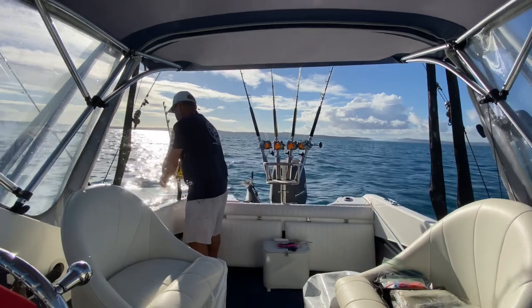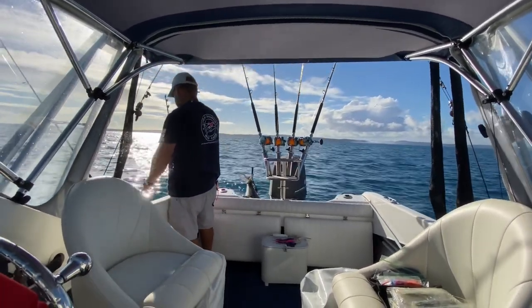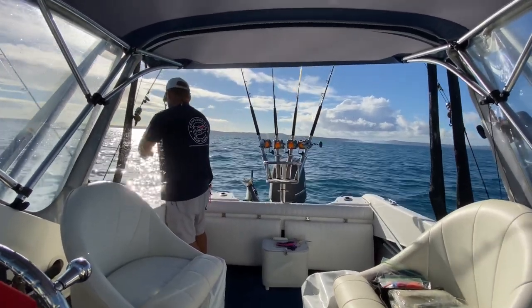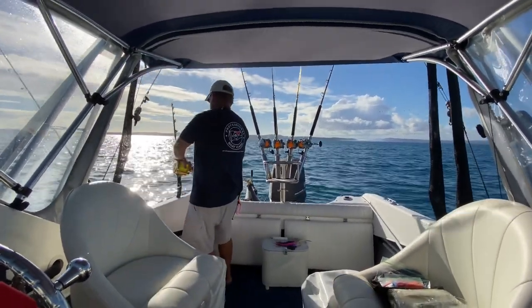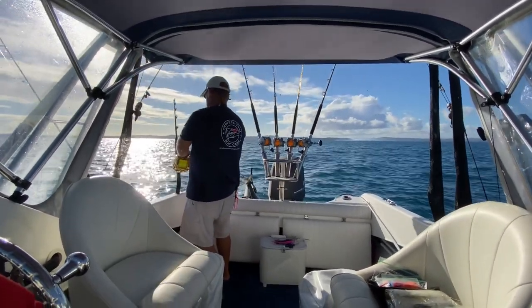And I've got to say, it's relatively easy to actually catch them. If you're around busting boil-ups, like you can see out the back there on the right, there's going to be sharks lurking. And this is shot in real time. So you can see it didn't take long to get a hook up.